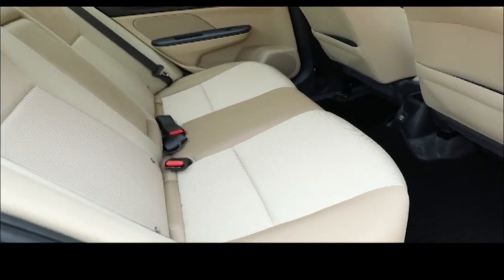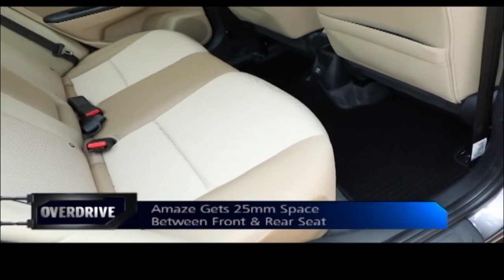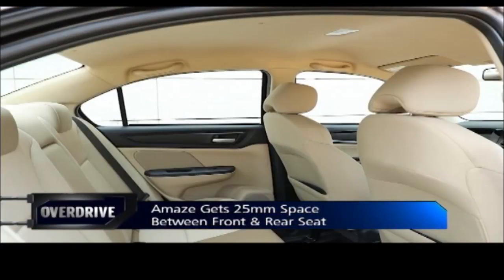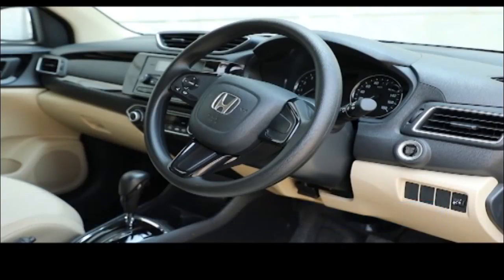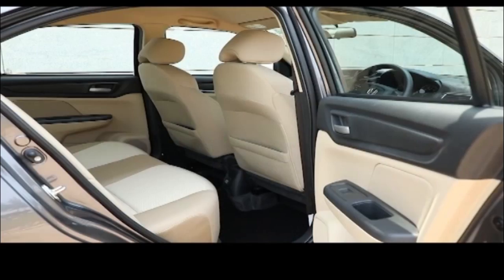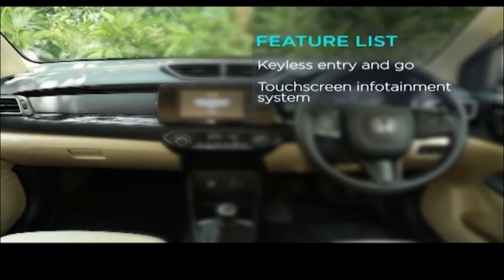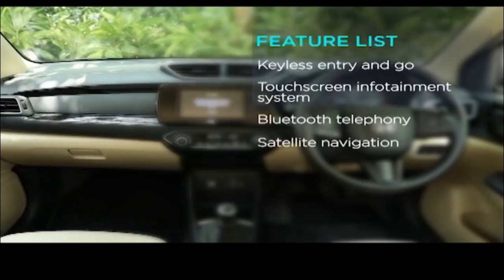The rear seats are quite accommodating too and should fit two adults and a kid. Thanks to the scooped out front seats, knee room is ample, but the headroom is compromised for tall adults. The cabin of the new Amaze feels quite pleasant and should be a comfortable place to be in even on long distance journeys.